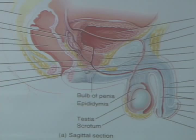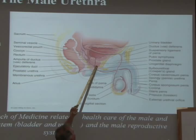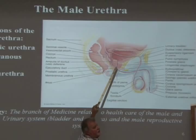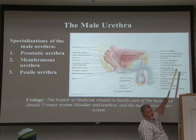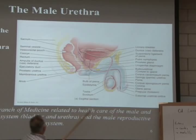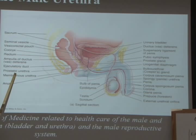So the next thing that happens is we have a band of muscle that keeps all our organs from falling out between our legs. It also acts as an external urethral sphincter to allow us to control urination. So the band of muscle has a generic name called the urogenital diaphragm. And the part of the urethra that passes through the urogenital diaphragm is called the membranous urethra. So prostatic urethra first, membranous urethra.